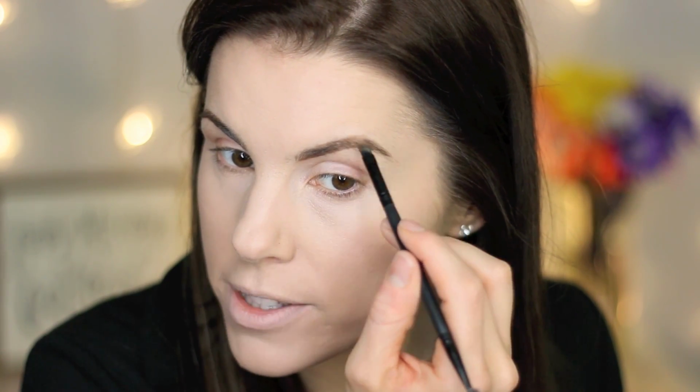I would say that my brows are the one thing that I struggle with when it comes to my makeup looks. I've been trying to improve with them over the past few months, but brows are hard. They are some of the hardest things I feel like to do. And then I'm just going to go back and fill in the sparse areas with this powder.